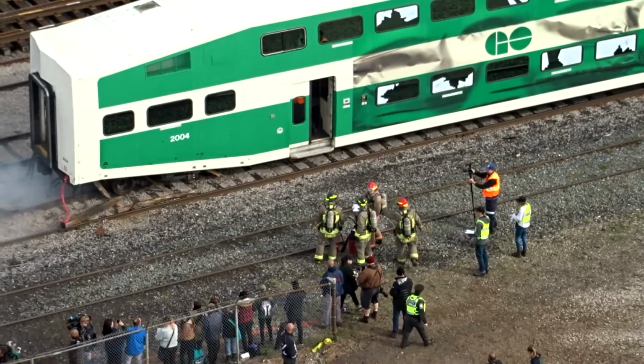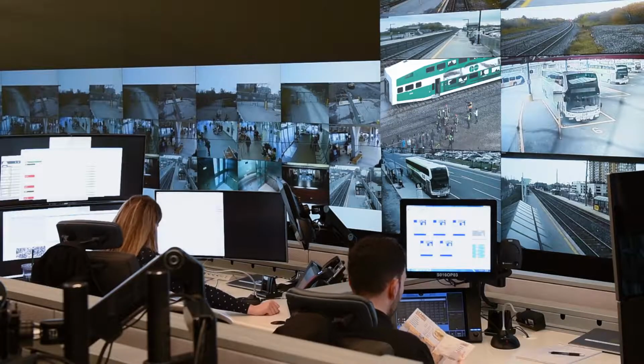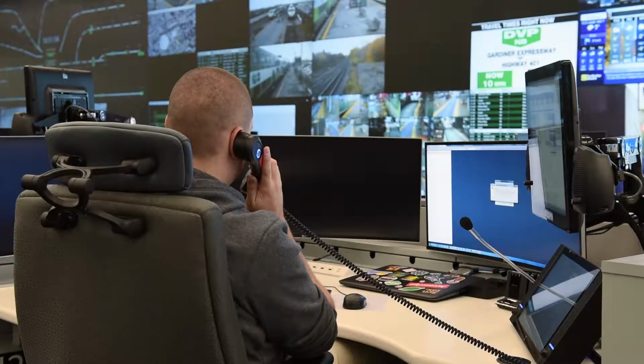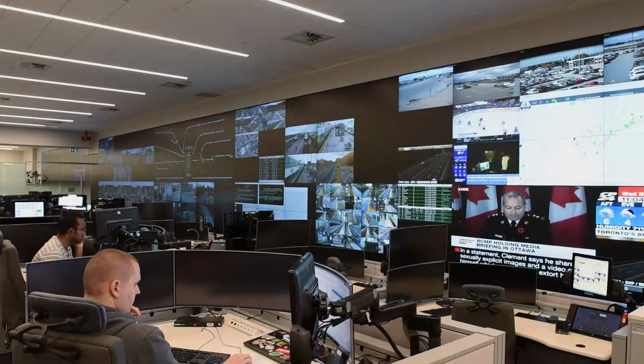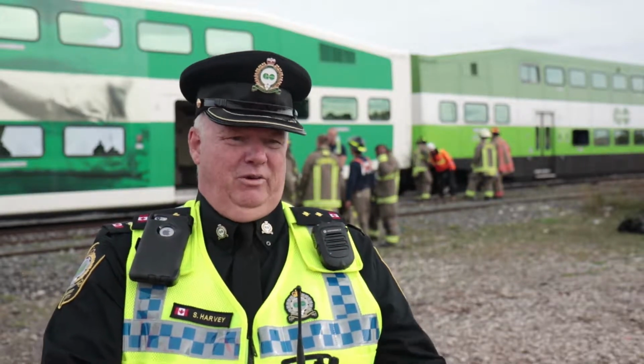While the event unfolds at the simulated crash site, the Network Operations Center, or NOC, is on high alert, ensuring the rest of the system continues to run smoothly. But they are a critical part of any major emergency response operation. So a lot of unsung heroes when all this happens that you typically wouldn't see.